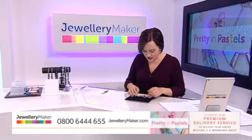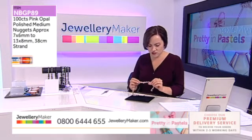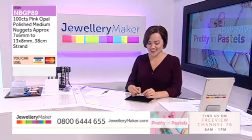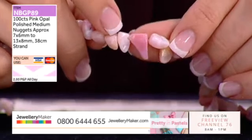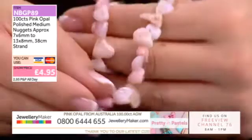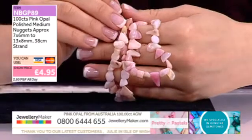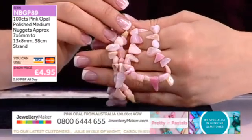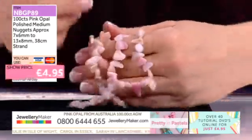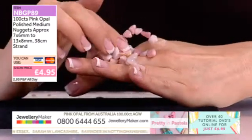Ooh. Oh, wow. These are amazing. What different shapes. That's so unique. This one's just jumped out at me though. How cool is this one? Wow. That's really different. Medium pink opal polished nuggets. Completely natural at $4.95. Completely natural opals. Okay. £5.